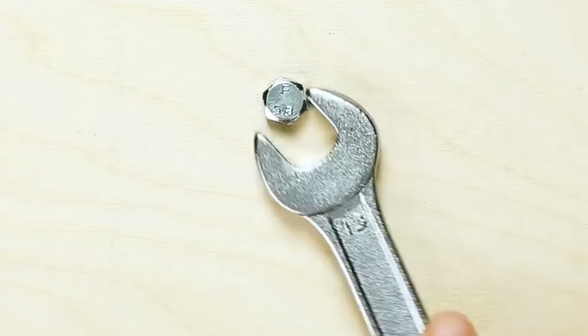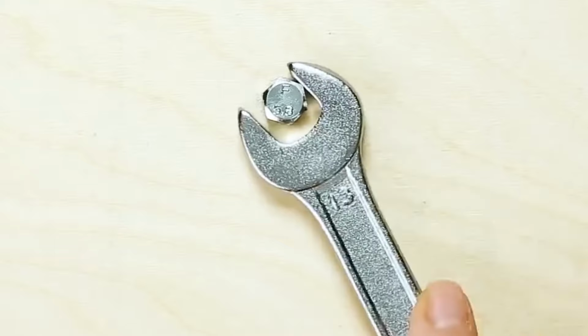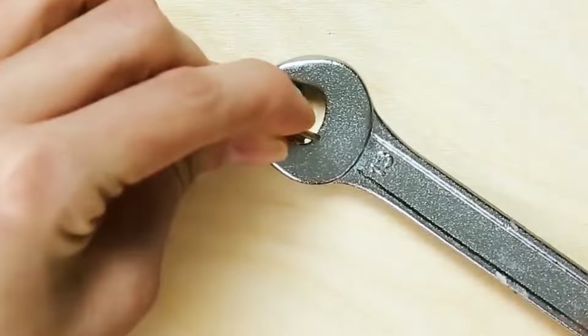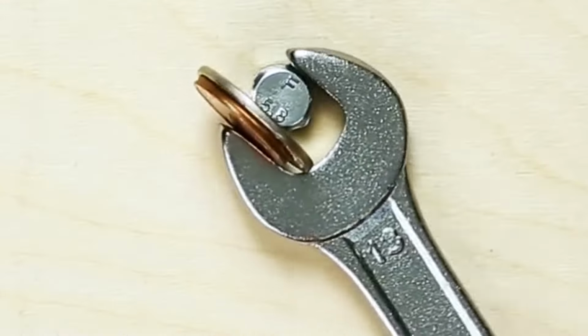Number 5. Time for another spanner hack. Spanners are different sizes. What if you did not get the right sized one? Suppose the spanner is a bit bigger. Take a coin and place the coin in the space between the spanner and the bolt. Now slightly start rotating. Once the combination is tight, the spanner will go smoothly.